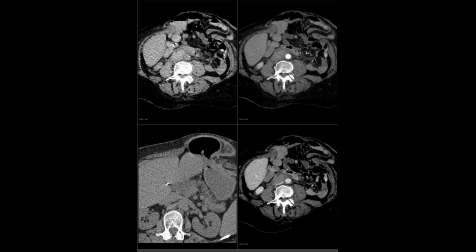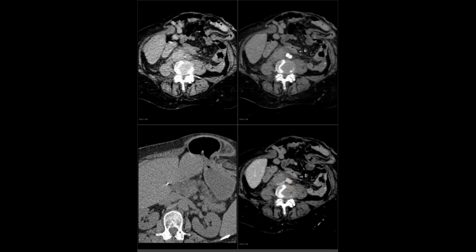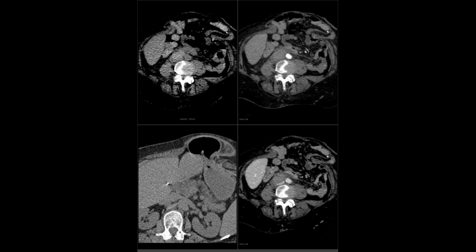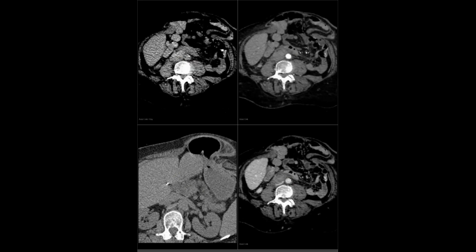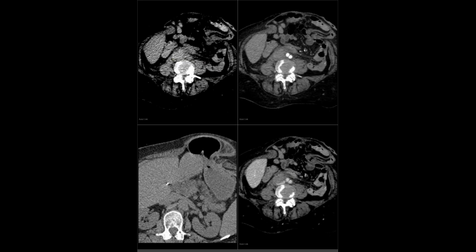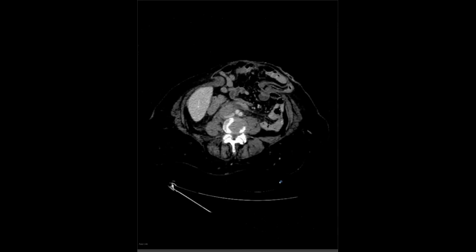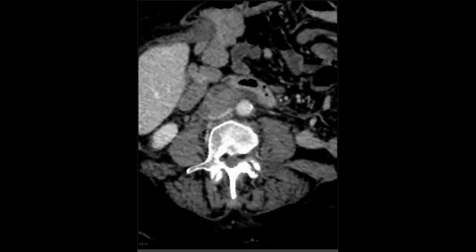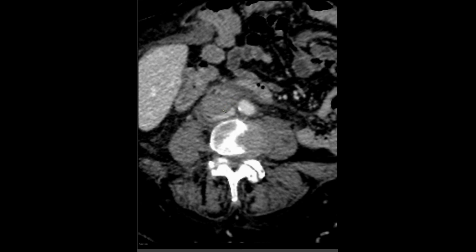This bottom left image is a comparison from 2 months ago. And this is someone on anticoagulation who came in with sudden abdominal pain. What you can see here on the non-contrast in the top left, there's an ill-defined hyperdense blob overlying the infrarenal IVC. And then on the portal venous phase, you can see it's not enhancing. So I've never seen this before, but I thought it was likely going to be an IVC intramural hematoma.